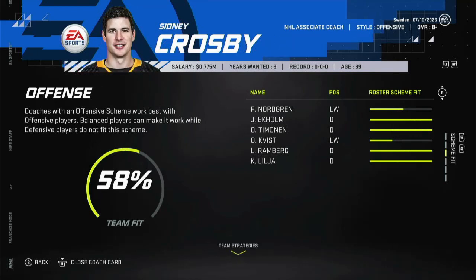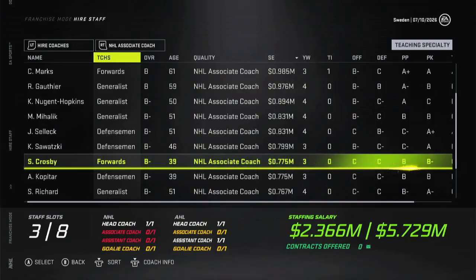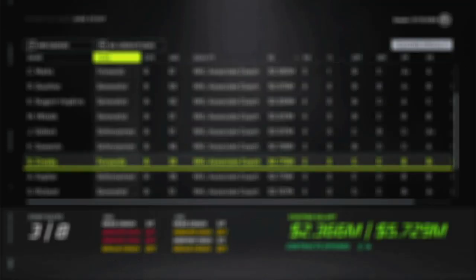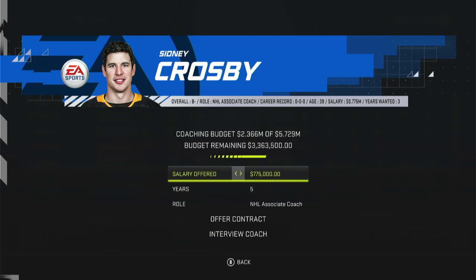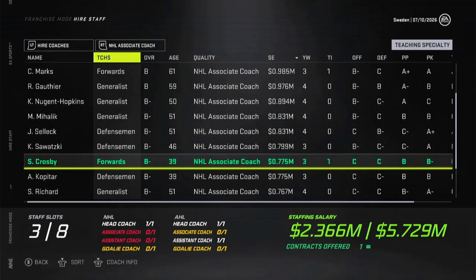Offense. Oh, Sidney Crosby. Coach Crosby. Loves the D, can help the defense. You know what? I like that. We're going to get Sid the Kid as an NHL associate coach. We're going to pay Sid the Kid. 5 years at 1.2 for Sid the Kid Crosby. Come be an associate coach in Stockholm.